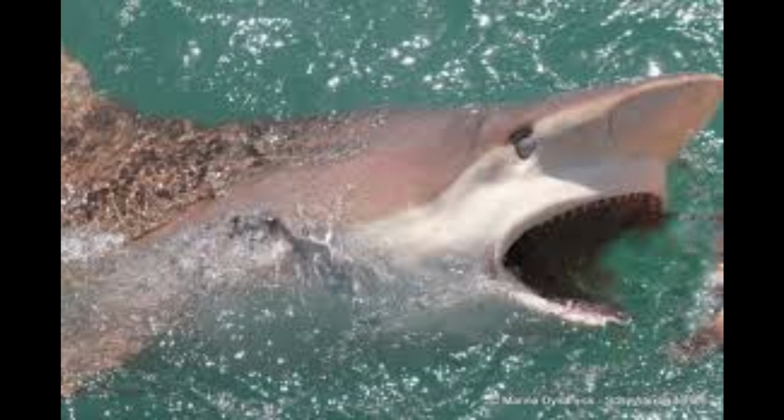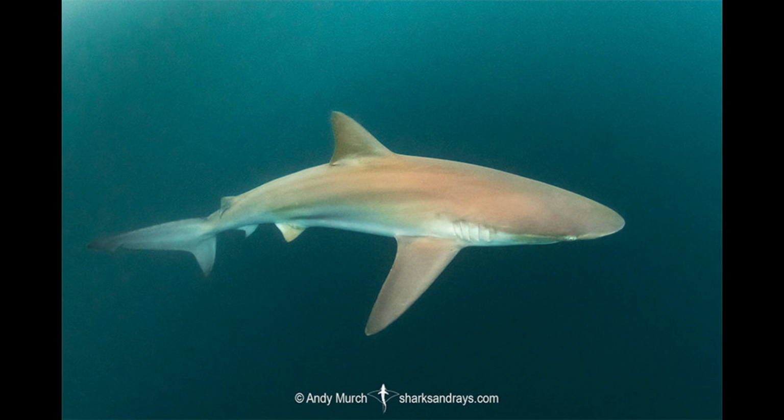What's on the menu? Well, bronze whalers have a pretty diverse diet. They feed on a variety of fish, including species like mullet, herring, and sardines. So kind of standard fare for a shark? Pretty much. They've also been known to consume other sharks and rays. Really? Like other sharks of the same species? Not necessarily the same species, but other sharks and rays in general. This cannibalistic behavior might seem surprising, but it actually plays a crucial role in regulating populations and maintaining that healthy balance within the ecosystem.